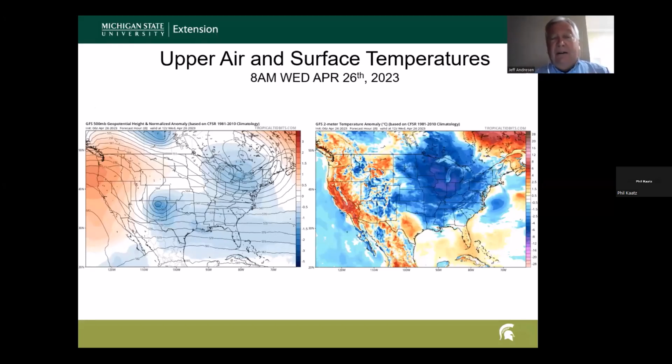But on the left-hand side, we see the upper air pattern across the lower 48 states. This is yesterday, Wednesday at 8 o'clock. And on the right-hand side, putting these two pieces together, these are surface temperatures, expressed in terms of an anomaly from normal, with the blues and purples being cooler than normal, and the oranges and browns, etc., being warmer than normal. And you can see a very clear pattern here with this big troughing feature across southern Canada, across the border of Ontario and Quebec, bringing northerly and northwesterly flow into the Great Lakes.